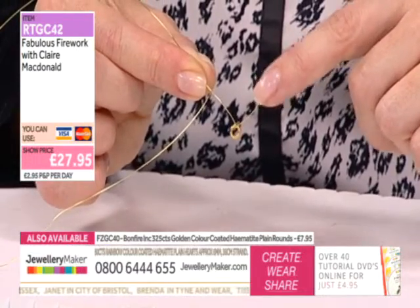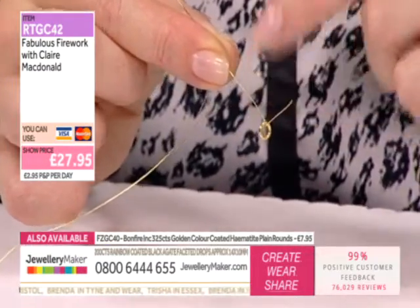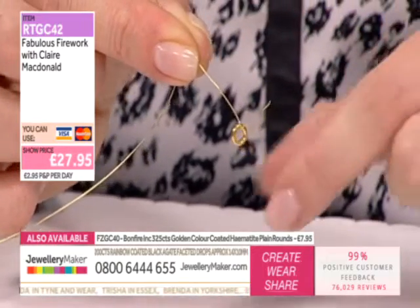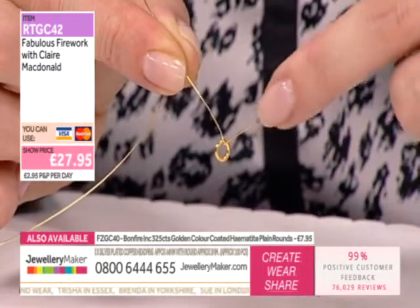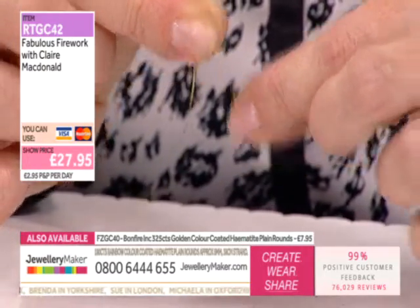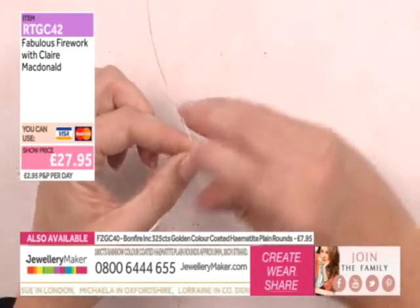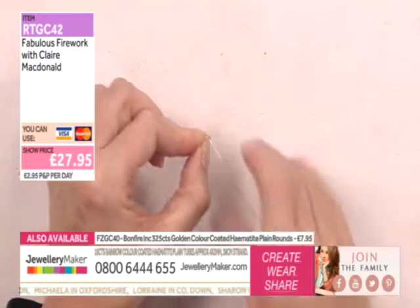So I've got my 0.4 wire here and my jump ring here, and I'm going to treat the 0.4 almost like a needle and thread. So I push through, and I'm going to leave myself just a little tail there, not a particularly long tail, and I'm just going to go all the way back through. So I've gone through that jump ring twice.